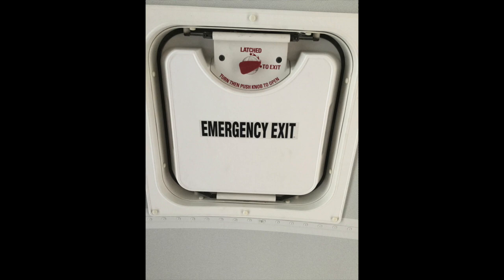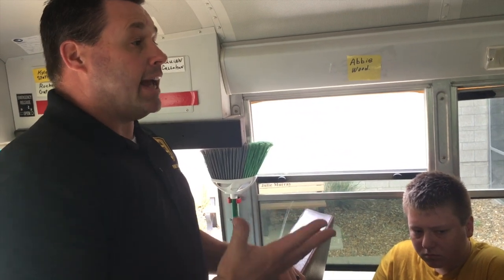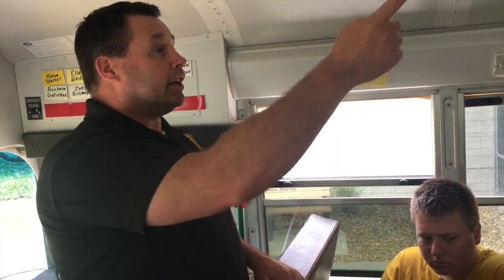Very, very seldom do we need to use the roof hatches. About the only time we need to use the roof hatches is when a bus is tipped on its side, and if you have this door blocked because it's laying on its side, all those windows are blocked. If the back door is jammed or you can't get it open, then we're looking towards that roof hatch.